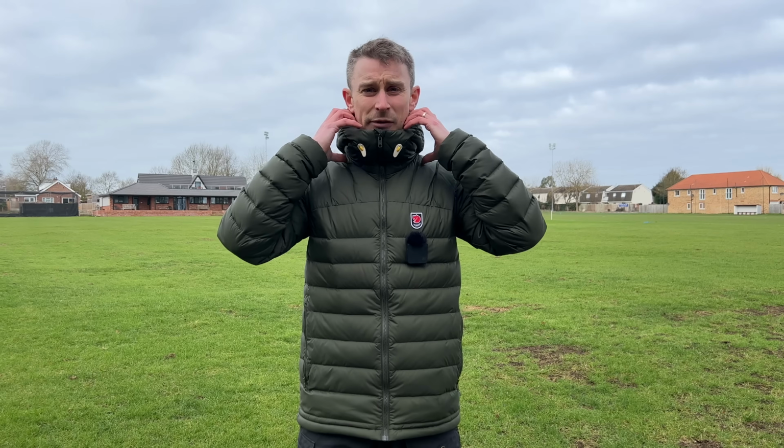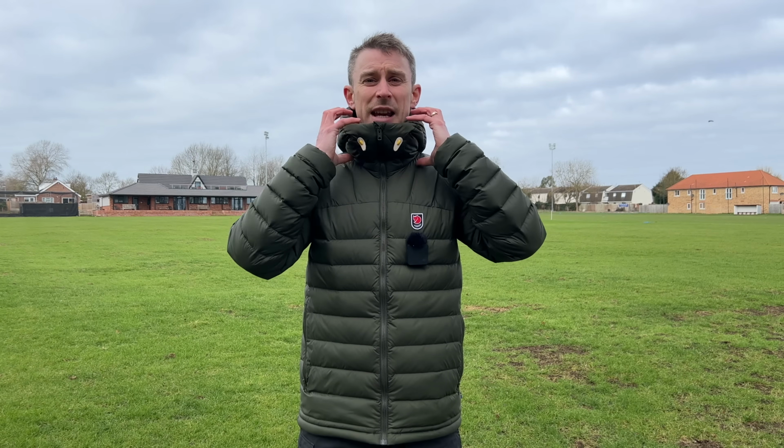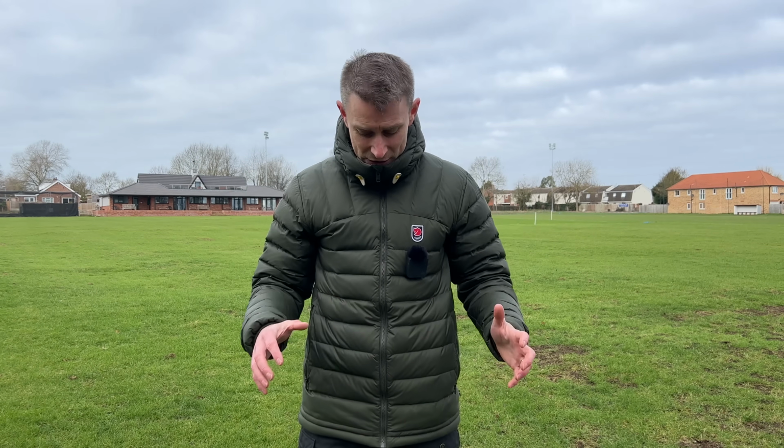So here we have the Fjallraven Expedition Pack Down hoodie, costs £300, uses a 700 fill power down insulation. However, there is only 110 grams worth. It weighs 490 grams. It's a lovely fitting jacket. It's nice and long. It's adjustable at the bottom. It's got an inner zipped pocket. It's got this lovely neckline, so it keeps you really nice and toasty, this jacket.